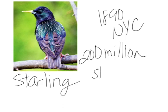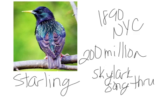They are having a major impact on skylark populations and song thrush, 2 other kinds of birds that they are outcompeting, because these birds eat ridiculous amounts of food. They fly together in large clouds, and a large cloud of starlings can eat up to 20 tons of potatoes in one day. So they are outcompeting these other birds, and they're decimating crops as well.